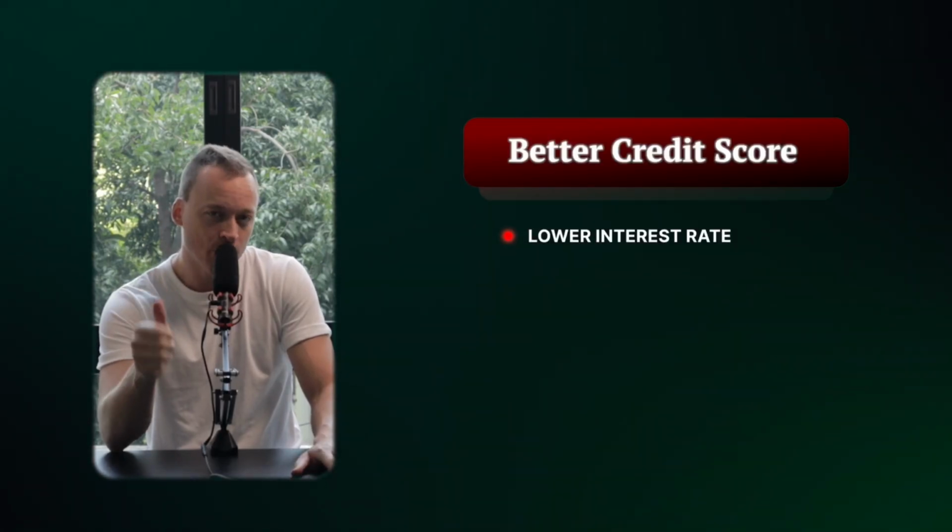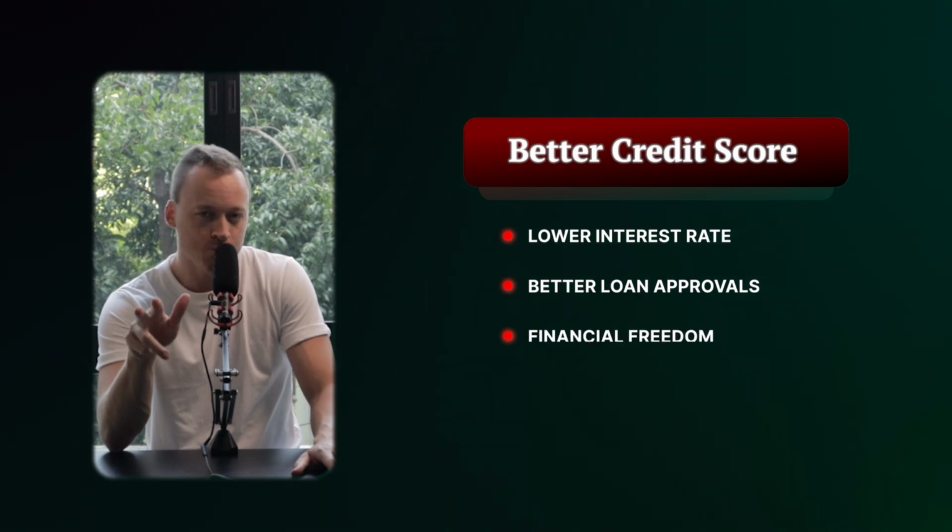Of course, if you've got a card that's simply not worth it and you aren't able to downgrade it to a free version, then yeah, maybe it's time to let it go. Because at the end of the day, managing credit cards is all about playing it smart, and keeping your oldest cards open without letting them collect dust can help boost your score. And a better credit score, that means lower interest rates, better loan approvals, and just more financial freedom. So the next time you think about closing that old card, be smart and give it a second thought.